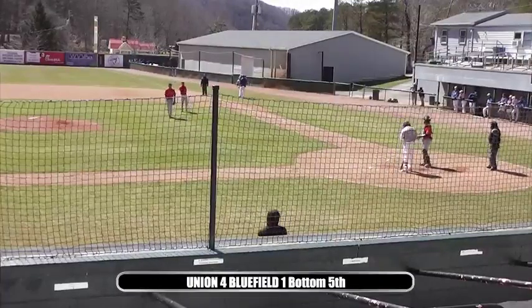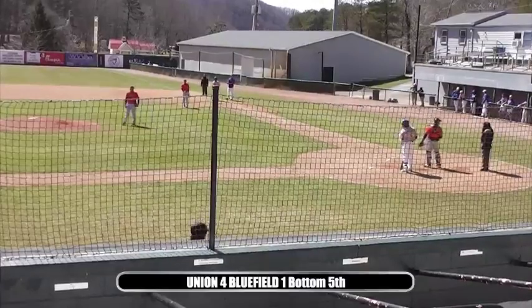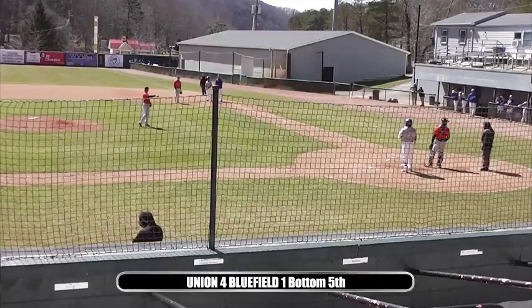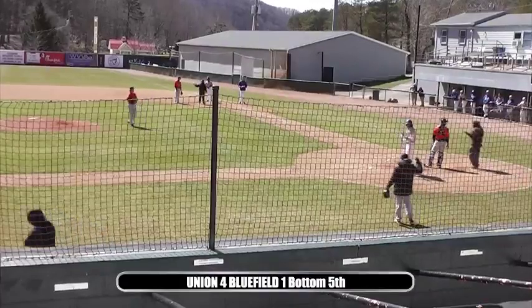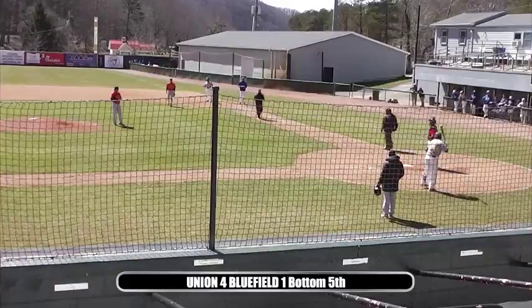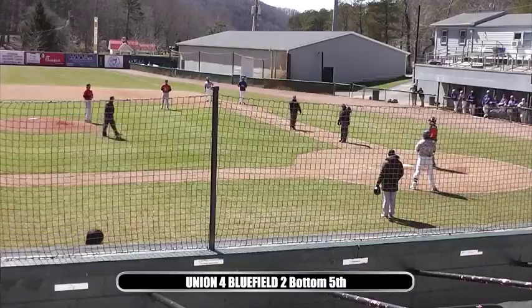So Santana will get the single and the RBI as it's deemed a hit. The 4th base hit for Bluefield, and now after Mejia comes home, the bases are loaded again. Everyone going station to station. 4-2 the score. We're seeing another time here. Rams cutting into this lead.